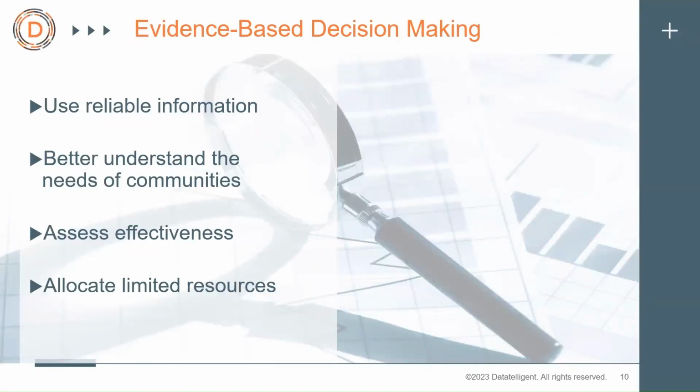So the first one is evidence-based decision-making. And what this means is that for us to make data-driven decisions, we're using reliable information that perhaps other people have made or used to make those decisions. So there's evidence for using the information. We can better understand the needs of communities as we look across different data sources and really understand what the needs of our communities are. We can also assess the effectiveness of our plans and decisions, and then it helps us to allocate limited resources.